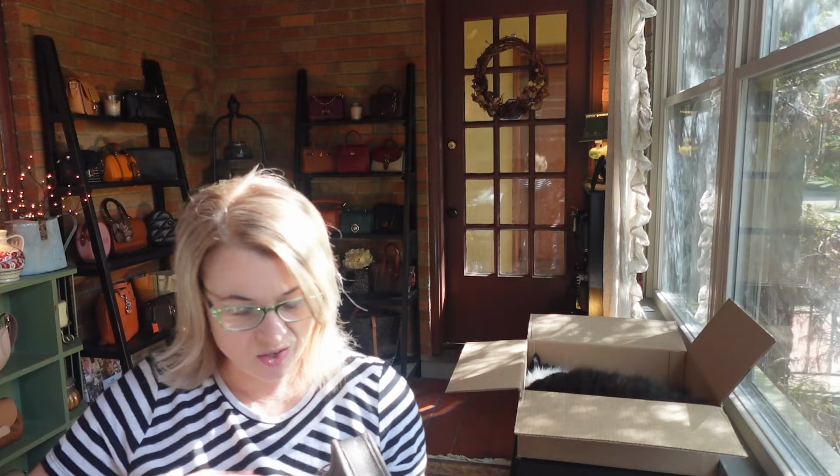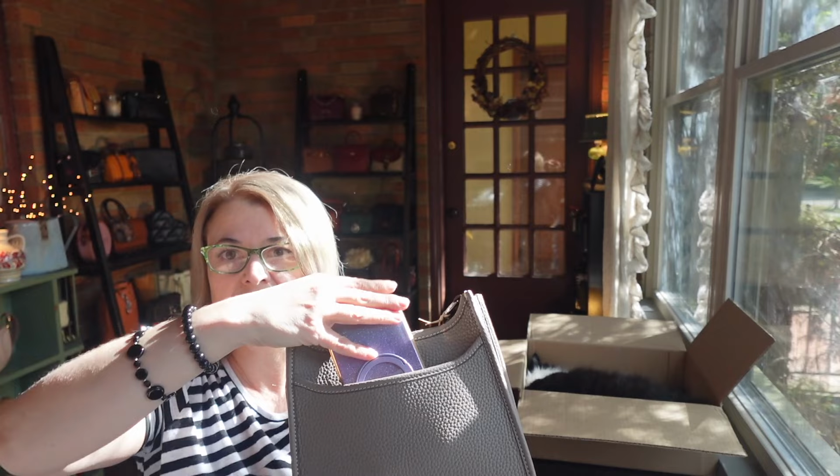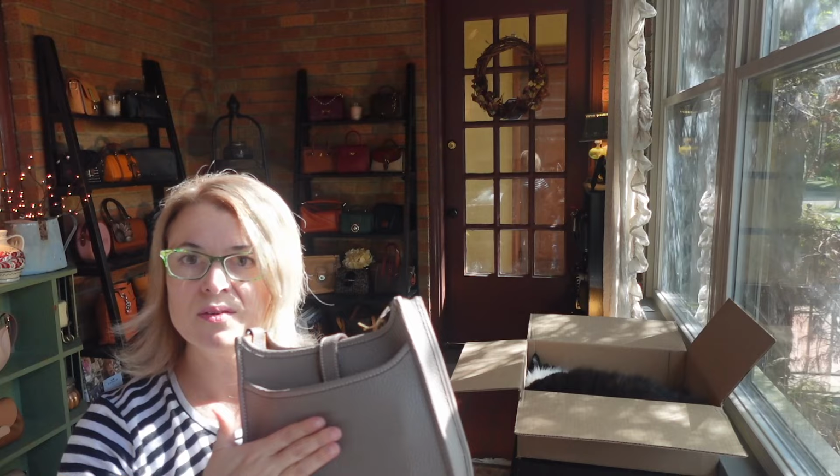Yeah, so this is a great pocket. Let me show you. So here's my phone, and it can fit in vertically and horizontally. So either way, there's room.